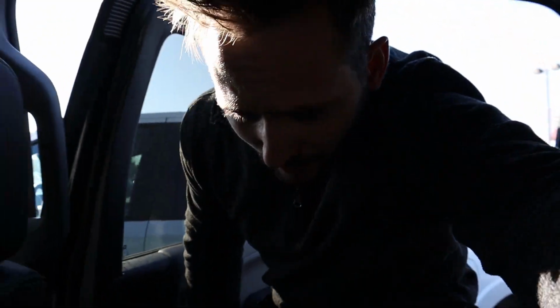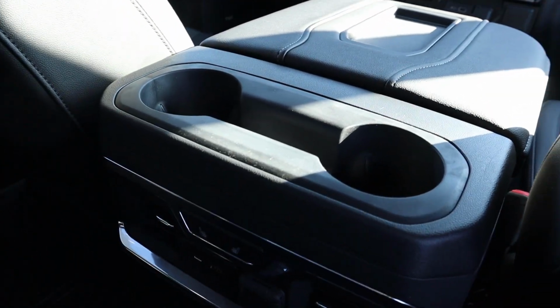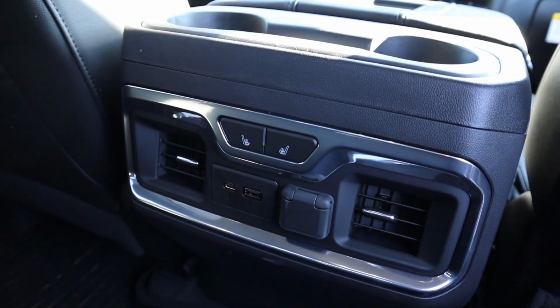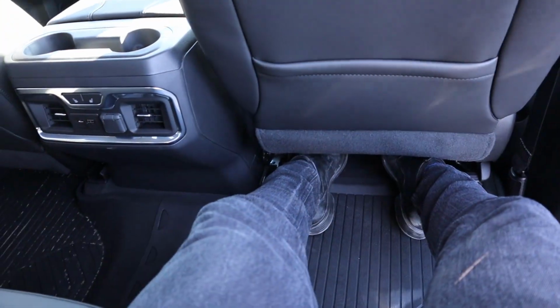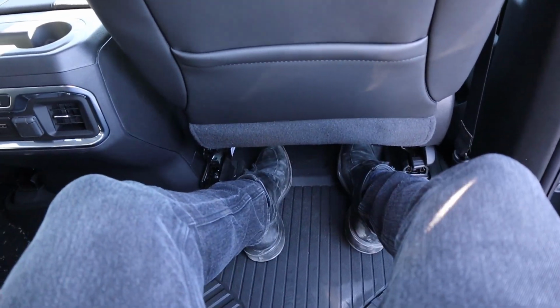So the side steps make getting in really easy. Once you are in, you'll notice that we've got a couple cup holders here, heated seats for the back, and some more charging stations, and get a full little center console. And then finally, let's talk about space. So legroom, I mean, I have my legs pretty much all the way stretched out. And then in terms of headroom, I'm about 5'11", and I mean, sitting all the way straight up, I still have a little bit more room. So yeah, let's head over to the Ram.